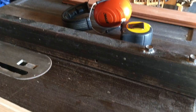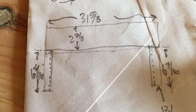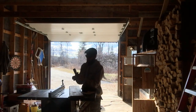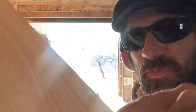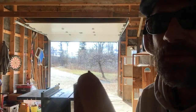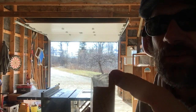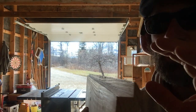I'm gonna get to it and make my cuts, go inside, see how they fit, and see if I can get this thing done. I just ripped the tongue off this tongue and groove board. So now you'll see, this is going to cover the tile transition to drywall.